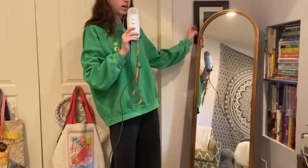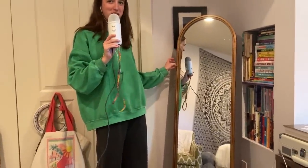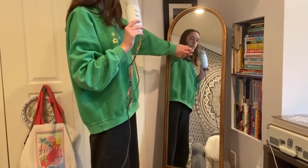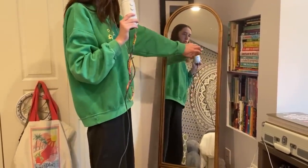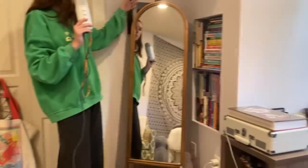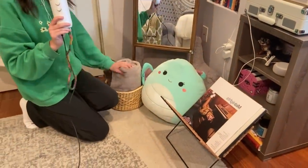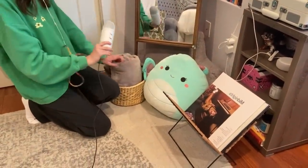And then this is my mirror. Can you see yourself in the mirror? Okay, you can just stay there then. So this is my mirror. And then I have a picture of me back here. And then down here, I have my blanket.